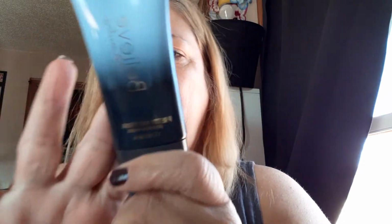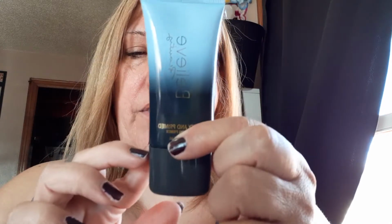So I picked up this primer. It's nice packaging, to tell you the truth. It is a hydrating primer, so this is for hydration, and I'm going to be trying this out today for the first time. This costs $5, and it is 1 full ounce. I saw some reviews, and I'm hoping that this is going to help me out as well.